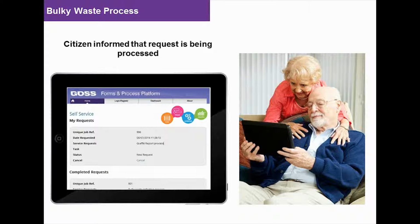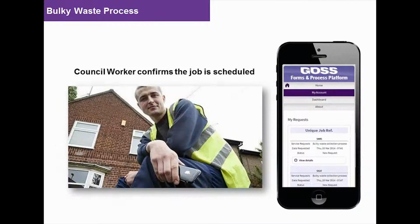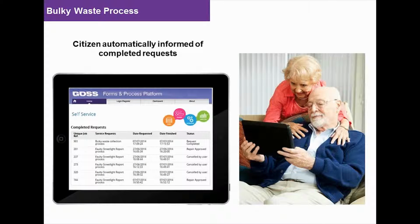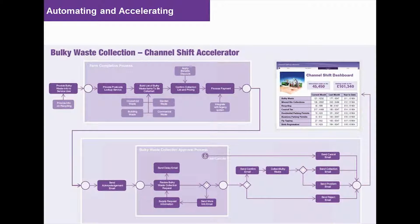The citizen's been informed that it's going forward to the scheduling stage, and the operational staff confirm that the job is scheduled, which again notifies Derek and Doris: yes, it's being scheduled, it'll be picked up. And when the operational staff pick that up, they're there on their mobile device, hit collected, put any comments in, and Derek and Doris are automatically notified.